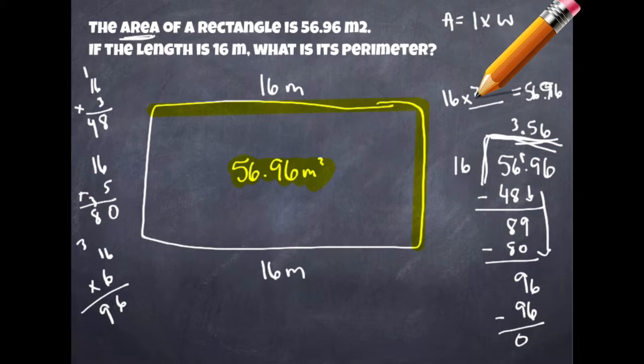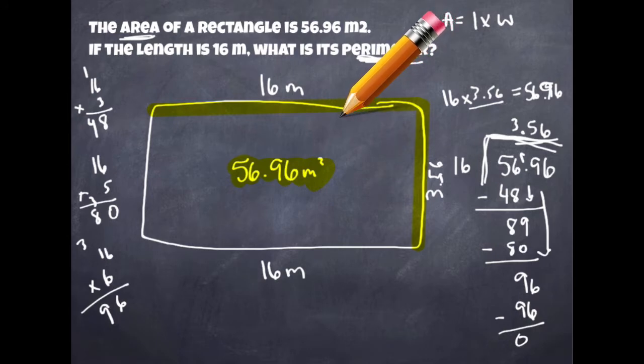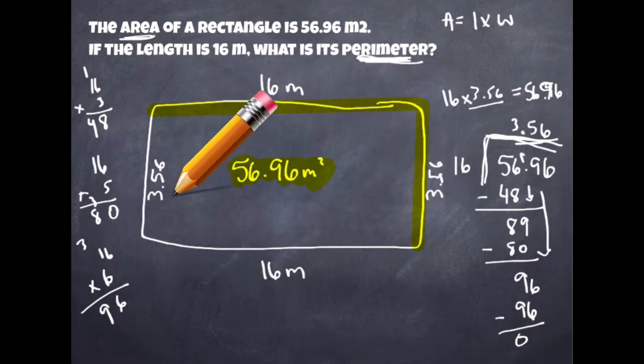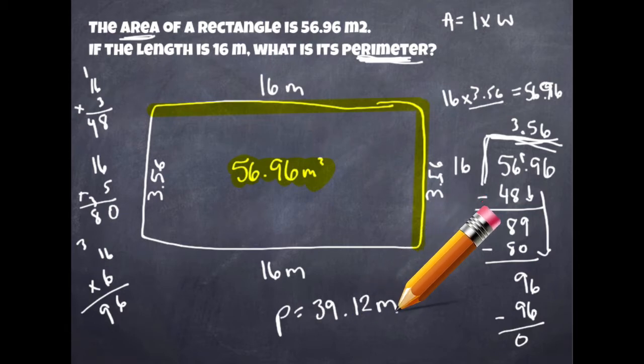So our missing factor is going to be 3 and 56 hundredths. So this side here is going to be 3 and 56 hundredths. So now that's good, but it wants us to tell what is the perimeter. How do I find the perimeter? Right, I got to add up all of the sides, right? 16, 16, 3.56, and 3.56. So if I were to add up all of those numbers, what would the perimeter be? If I added all of those up, our perimeter would be 39 and 12 hundredths. And don't forget to put our measurement on there of meters.